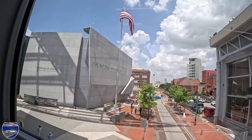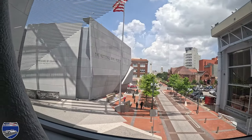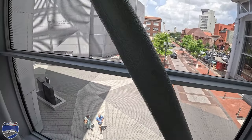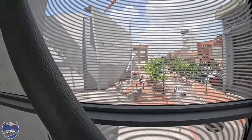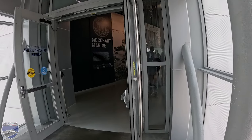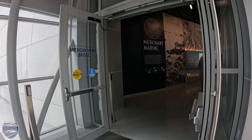So we finished the first building, and now making our way over to the next 3 buildings. And you got this bridge over the street that you can cross, so you don't even have to go outside. And down here, there's the theater, the restaurant, the airplane hangar, and some other exhibits.